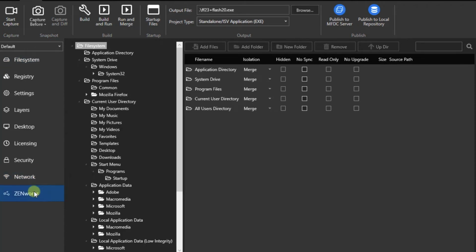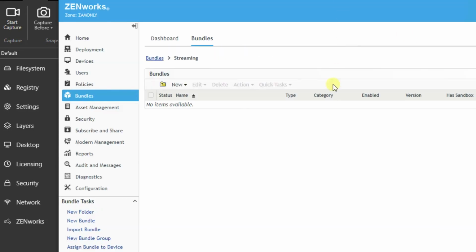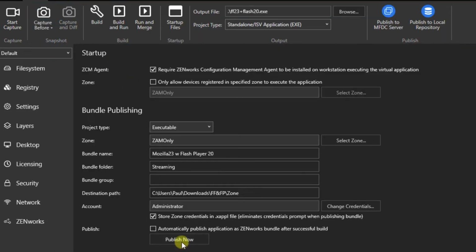What we could do is we can import into ZenWorks. We can require different things as far as having an agent to be installed, a particular zone it's registered to, is it an executable or an MSI? But most importantly, we're going to throw it in the streaming bundle. I'm going to call it Mozilla 23 with Flash Player 20. Now remember, we didn't have anything in there before. We'll leave this open. So let's go ahead and do a publish. We have credentials when we select the zone, and then we'll go ahead and publish now.